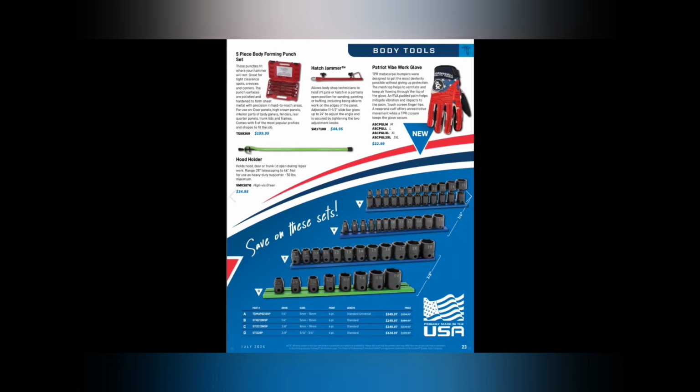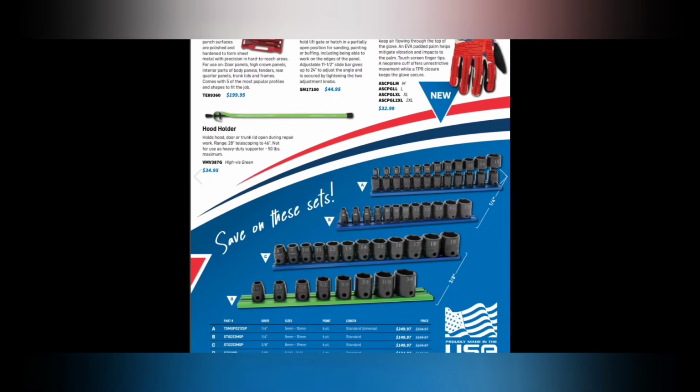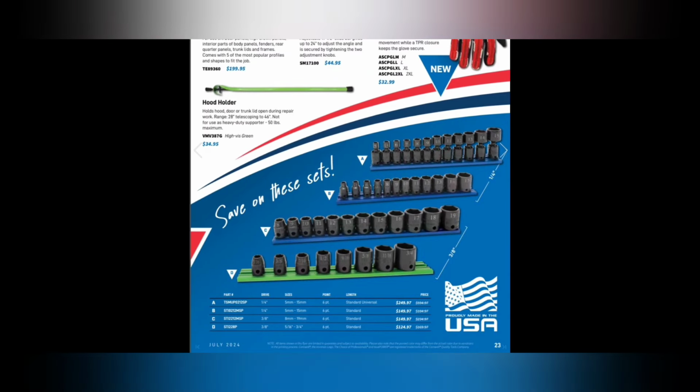He's got it. Patriot work gloves, $32.95. 5-piece body forming punch set, $199. We have the hood holder for $34. And we have some USA sockets, which is kind of disappointing, but we do have some universal sockets in here for $249.99. Quarter-inch drive, 5 to 15 millimeter.